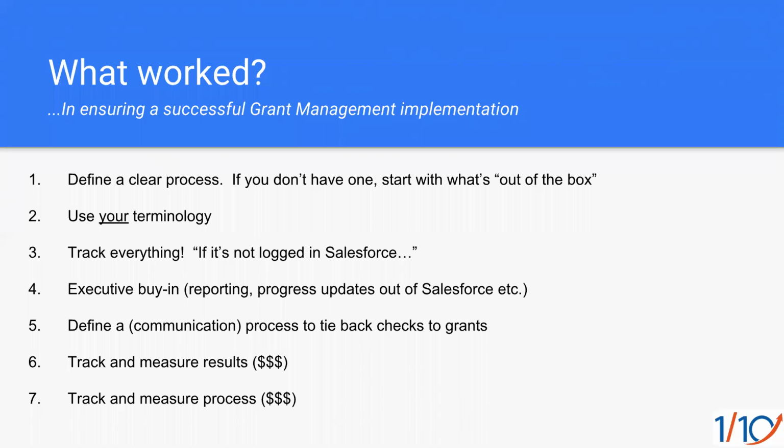Third is track everything. And I know this is especially tough for people working with grants, because why does this one phone call really matter when this grant is not really going to get paid out for 2 years? Well, it does matter. All those calls, all those meetings, all those to-dos, all those interactions really demonstrate your relationship with that organization over time. So all that can come in handy, and really in the most unpredictable of ways when you have conversations with a grant maker. So track everything in the system.